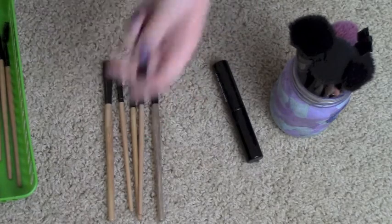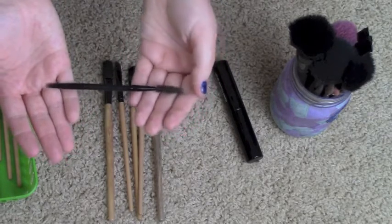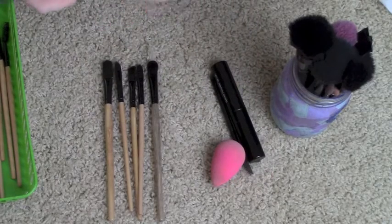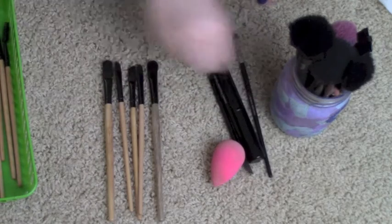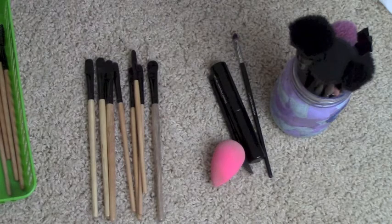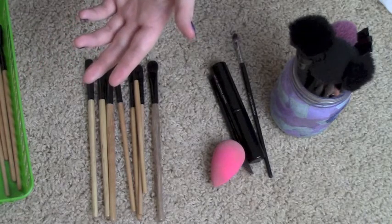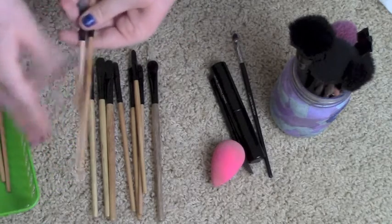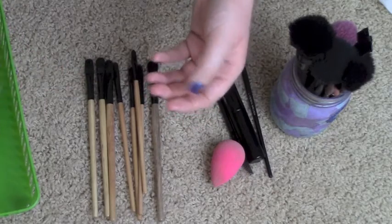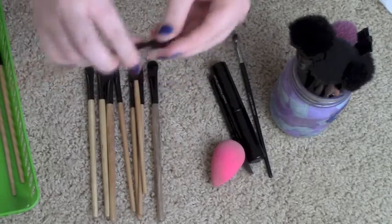I found my tweezers! I was looking everywhere for these. This is my brush that came with my Ardell eyebrow powder, so I'm keeping this, of course. I like this lip brush from Crown Brush, so I'll keep that. I'm finding more of these flat eyeshadow type brushes. I'll just set them all over here for now. I will not use, and I never have used, these foam brushes. They're not even brushes, so I don't need those. I will keep this eyebrow blender or comb. Well, that's what I would use it for, my eyebrows.